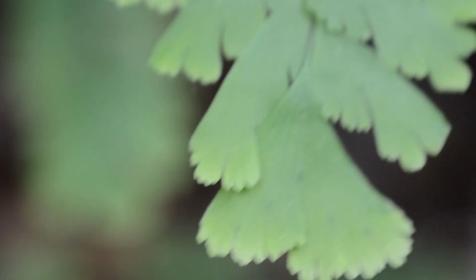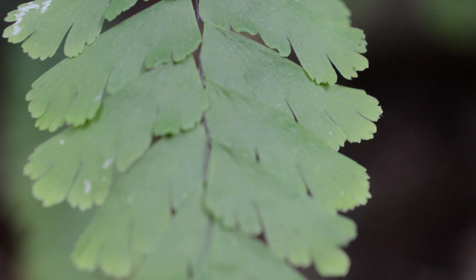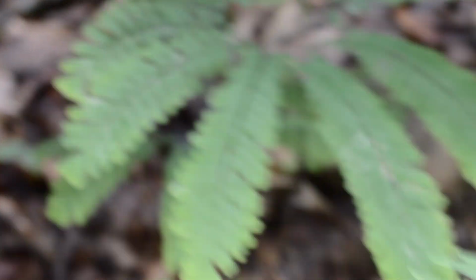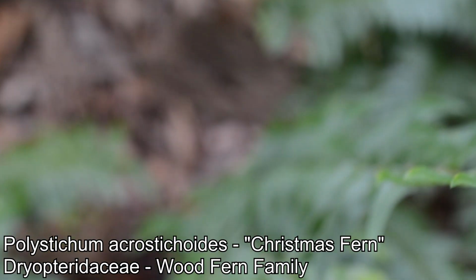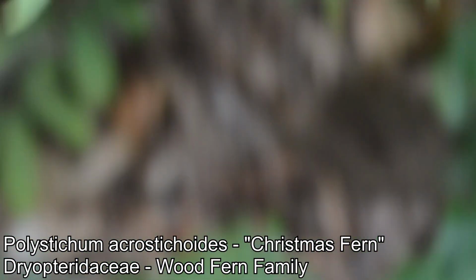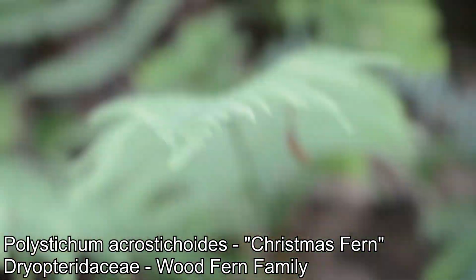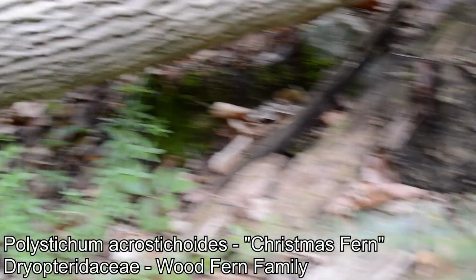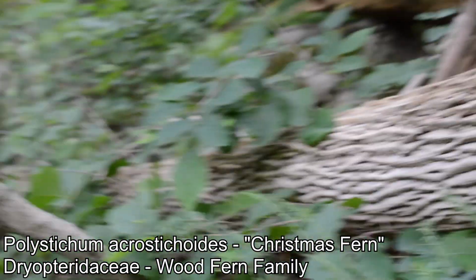Look at that. Oh, beautiful. I'll get the scientific name there for you. I already checked for sorry. No sorry on this guy. You got a Christmas fern down below, which is laden with those spores. How nice is that? Cool little fern dungeon here.